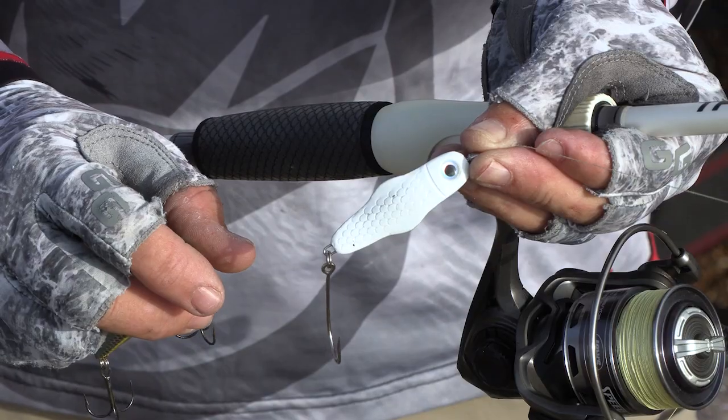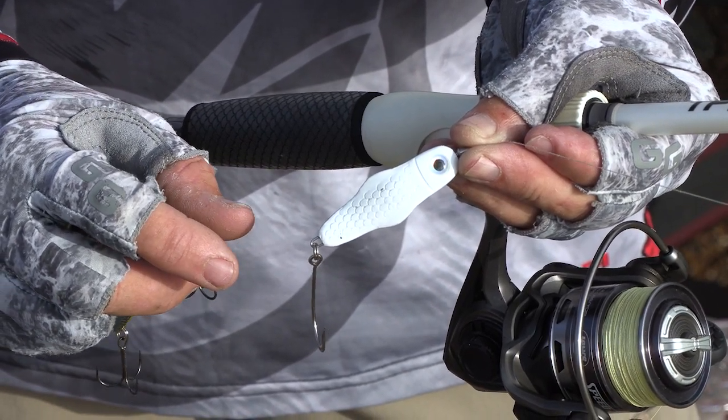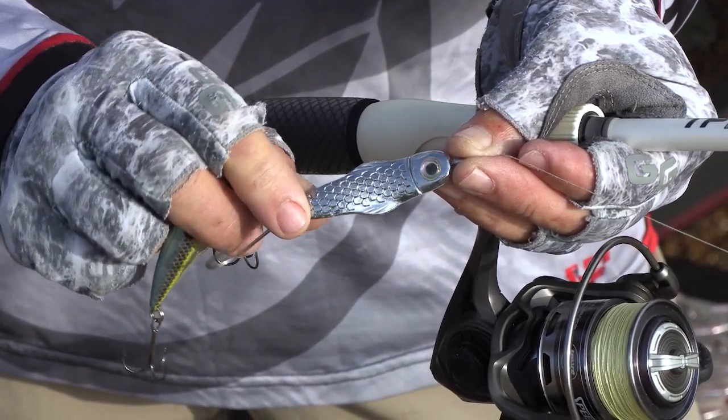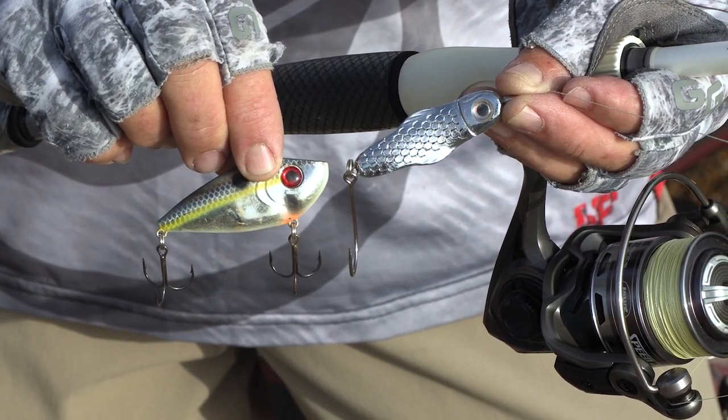As far as the lures are concerned, the spoon that we used is the Strike King Mark Rose Ledge Spoon. You can see it's white on one side and chrome on the other. And the Strike King Red Eye Shad, anything in a shiny chrome color will work really well.